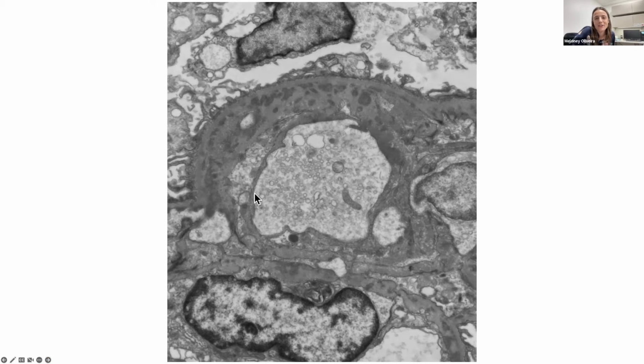So here we have a high power view of the electron microscopy. This is the capillary wall, this is the capillary lumen, and here we have the urinary space. Definitely it's thickened, and I can see a lot of electron dense deposits intramembranously here. I would describe those as mostly subendothelial, because I could still make out the basement membrane above those deposits. And then these are underneath that, on the subendothelial side.